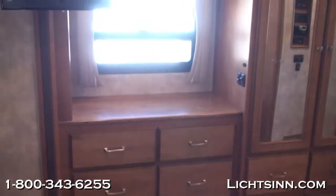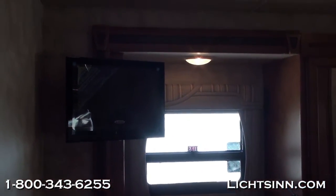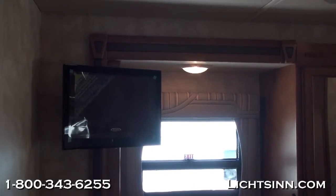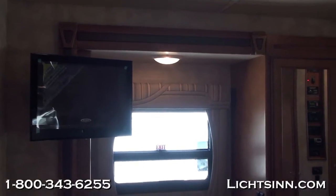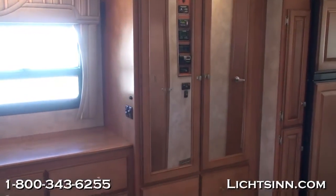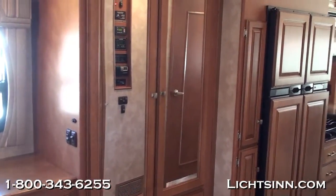Also, one thing that you might not see up top is we have a wonderful overhead factory-installed option of the ceiling fan. Right above that queen airbed, we've also upgraded that queen airbed to include the Air Sleep system. And then also in the rear of the coach is the 19-inch LCD television. There you can see one of the remote sensors also for the heating, ventilation, and air conditioning system.